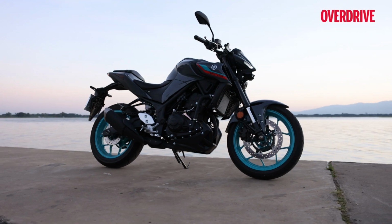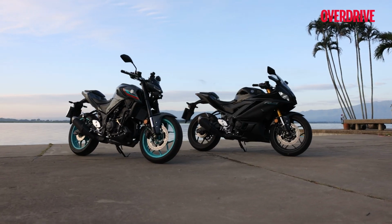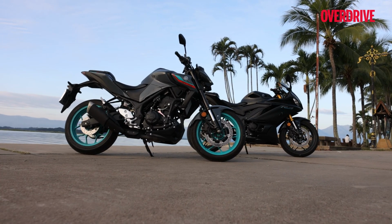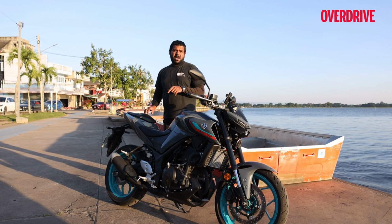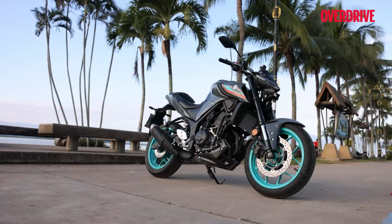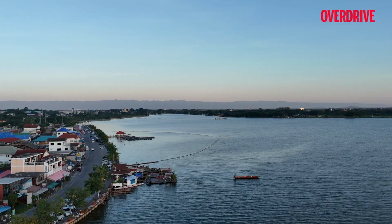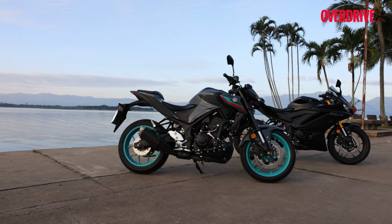Now, of course, as you may already know, both these motorcycles share pretty much the same underpinnings in terms of suspension, chassis, engine power and everything, gearbox as well. But then again, this marks the first time that Yamaha are going to be introducing a parallel twin naked motorcycle in the country. So big news there, and we are out here in Thailand to find out what both these motorcycles have to offer.